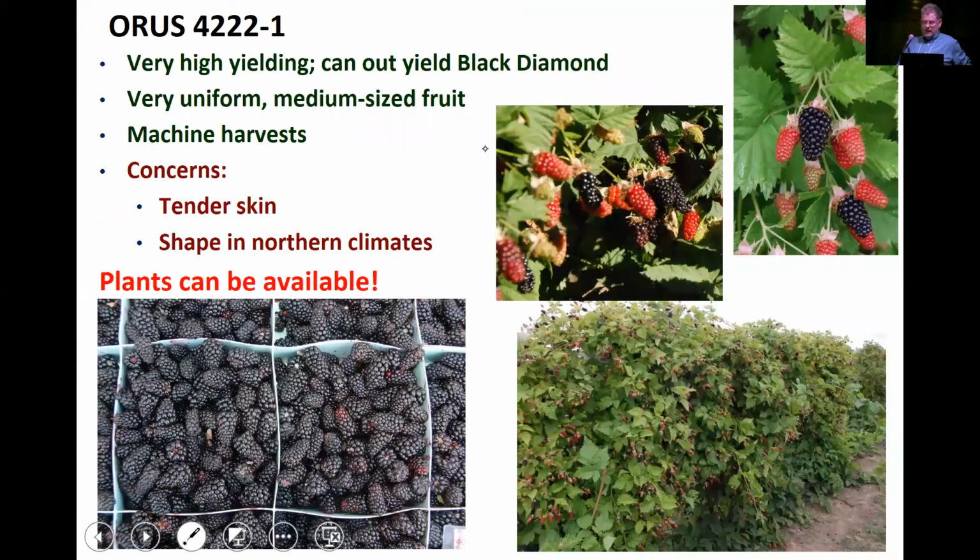This is one we're trying to get into grower trials. It's one of the higher yielding ones we've ever had as a trailer, but the size and skin toughness is similar to Marion, which is not a compliment. And so we're pushing forward with it slowly, but we're trying to get in grower fields.